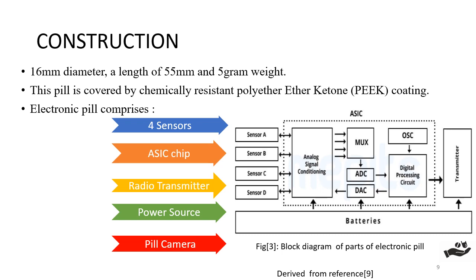Then moving on to the construction of the microelectronic pill. The size of the electronic pill is 16 millimeter in diameter. Length varies from 55 millimeter and 5 gram in weight. This pill is covered by chemically resistant polyether ether ketone, that is PEEK coating. Here we can see the block diagram of the electronic pill, and it consists of certain parts such as sensors, ASIC chip, radio transmitter, power source, pill camera. And we will be considering each of the components separately in detail.